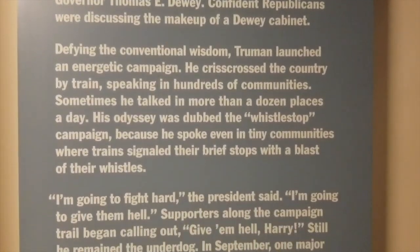And then we go into the Whistlestop Campaign. When he decided to run for president in his own right, he did his Whistlestop Campaign, and that's a very famous newspaper. And there's the paper.